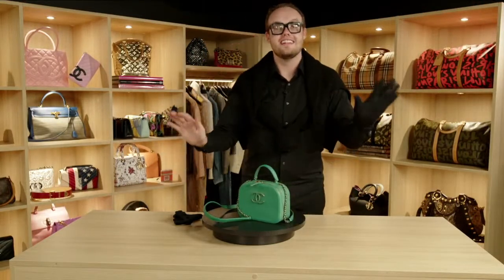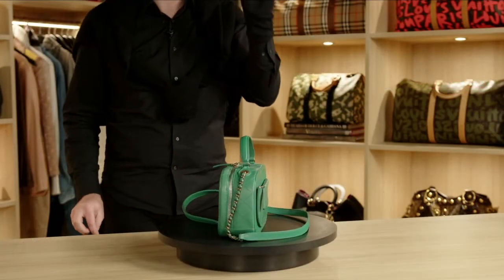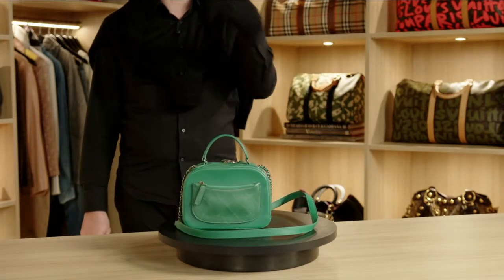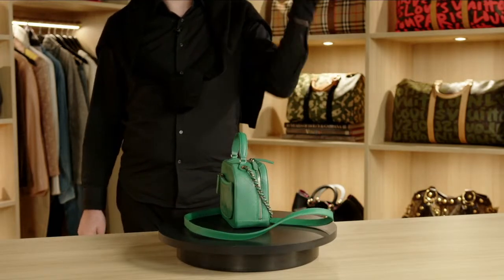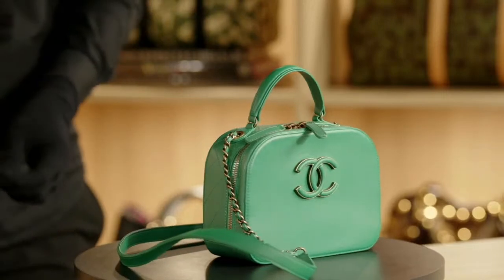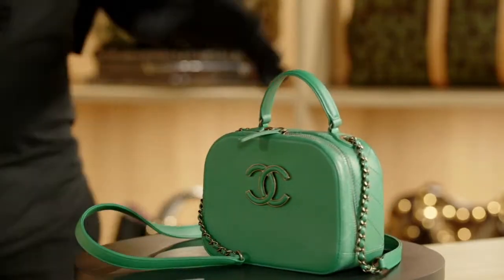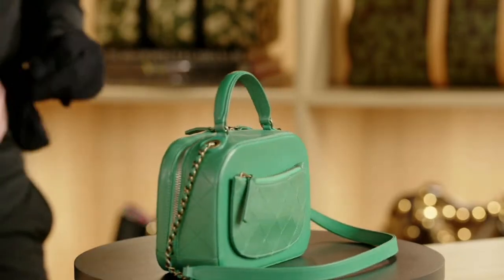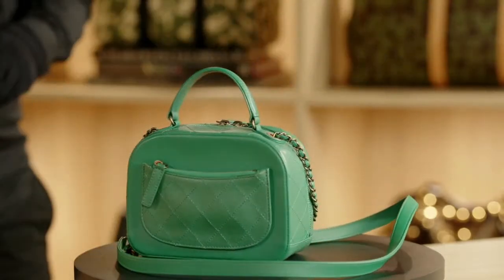Okay, next we have this beautiful piece. This is the Chanel Green Calfskin Coco Curve Bag in the Vanity style. So the Coco Curve was first introduced in pre-fall 2016, but basically the Coco Curve then was updated for a new rendition. So this is from the fall winter 2017 collection, and it's the newer update version. It's crafted in beautiful green calfskin, diamond embroidered sides, the quilting, and then you also get that smooth layer on the front. Beautiful antique gold hardware, and then it has the CC logo with the leather inlaid onto it, which I love, along with the leather woven chain strap detail.